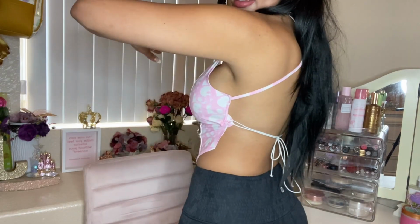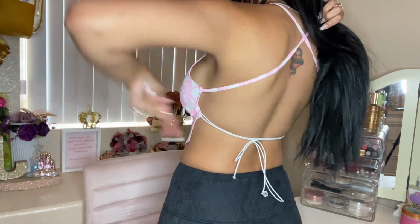This is what the back looks like. It's almost completely backless, so you will need somebody to help you if you can with the back. I'm actually really happy that I purchased it, so yeah. Big thumbs up for this shirt.